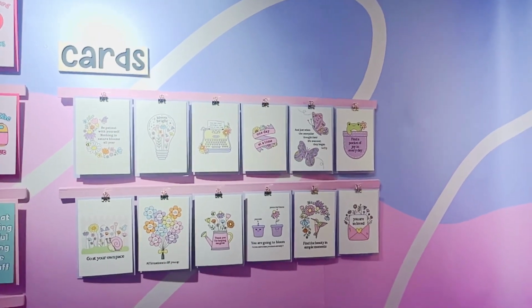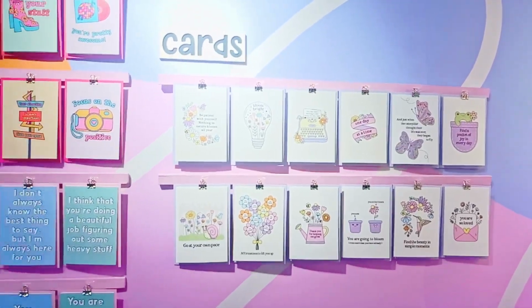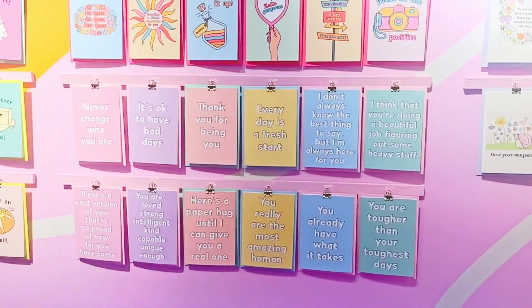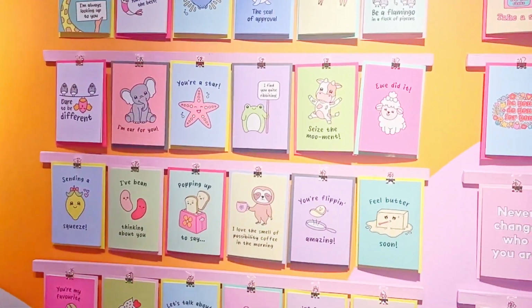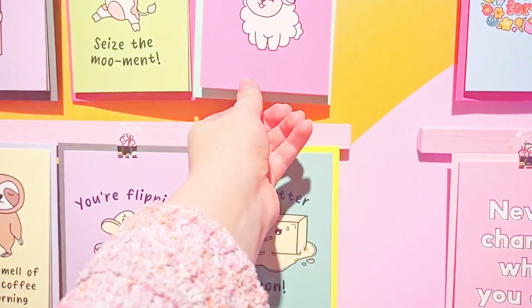And then we have all the cards. So the lights are making this go very funny, but we've got the wildflower collection of cards, and then we've got the retro and the quote cards, and then we've got the punny cards all down this wall here. Just fix that one.